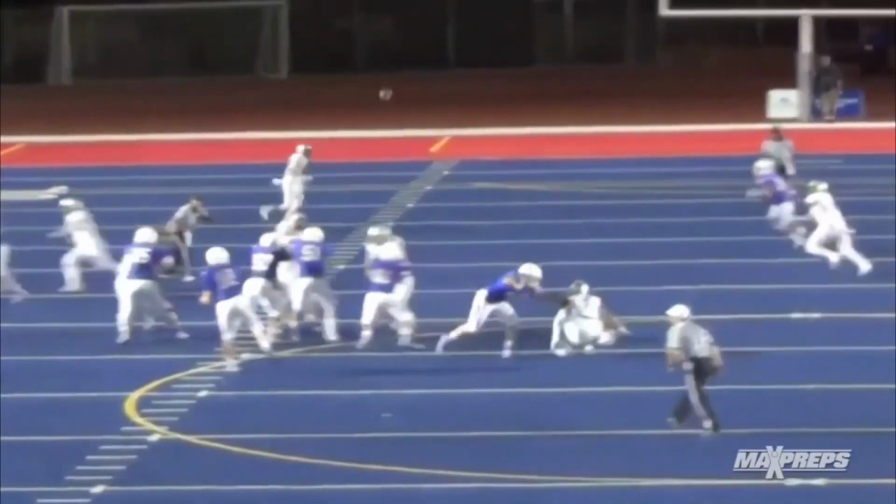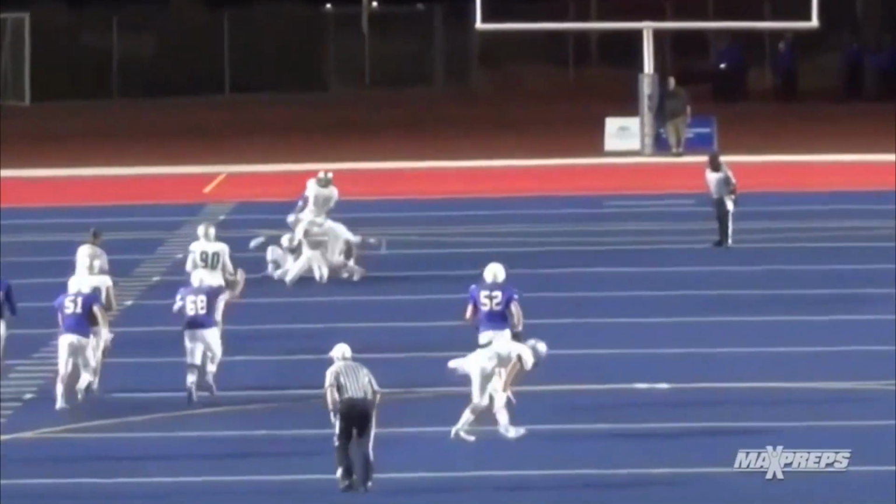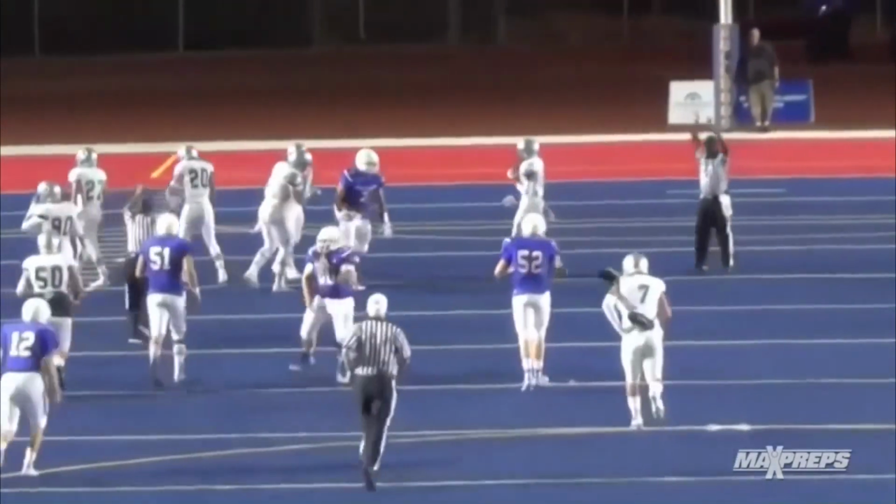I don't know about that. We've got some good ones coming up, but this is definitely a great catch. In Folsom, up there against Granite Bay, they went on to win big.